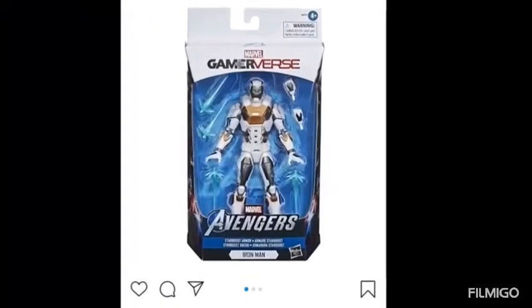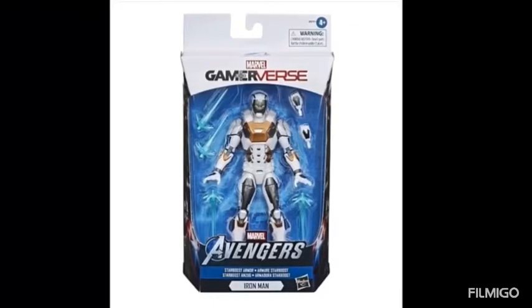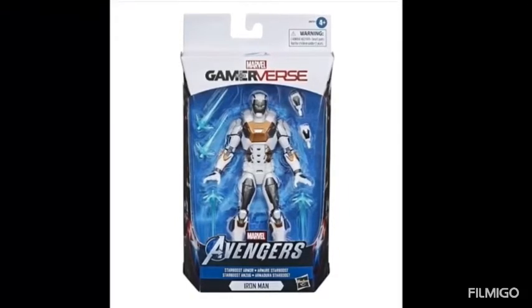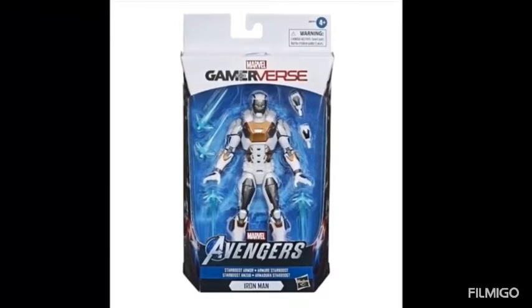Then another Gamerverse figure that's coming. I think it's a GameStop exclusive or some kind of exclusive. We have the Star Boost armor for Iron Man, and it definitely looks like a space armor or something. I like the way this looks. It comes with 4 effect pieces and a set of alternate hands.